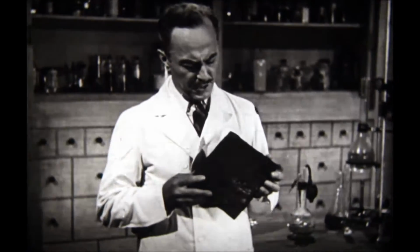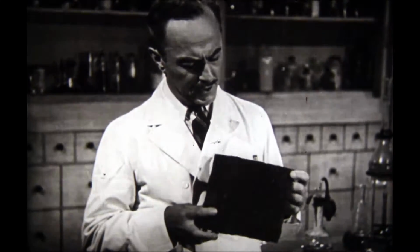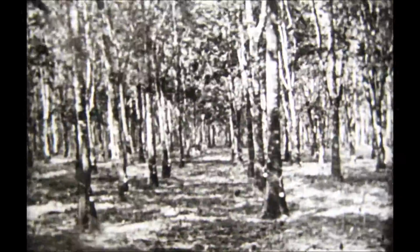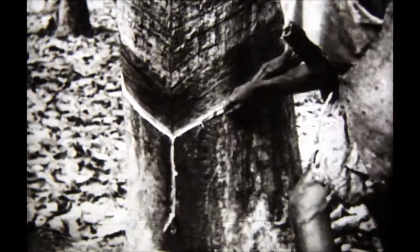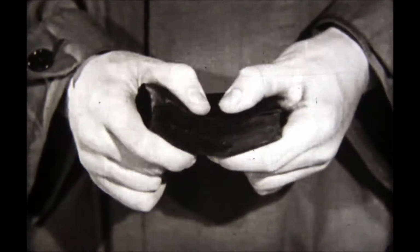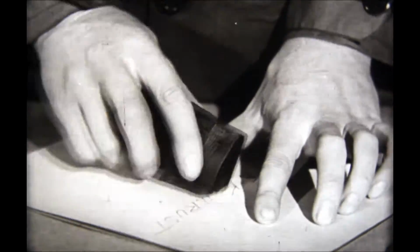This is a piece of natural rubber. It's changed a lot from its original state. In fact, the material in this sheet of rubber started out in a tree thousands of miles away, tapped by a half-naked native in the Far East. Originally, it was a milky-looking fluid called latex. From this came a squunchy gum. About the only thing this gum was used for when it was first known was to rub out pencil marks. That's how it got its name, rubber.